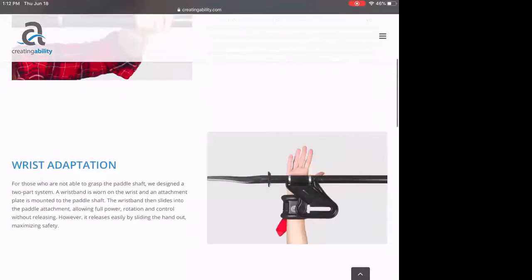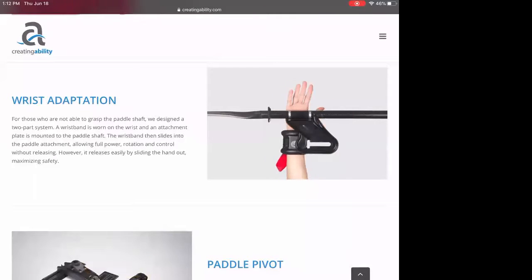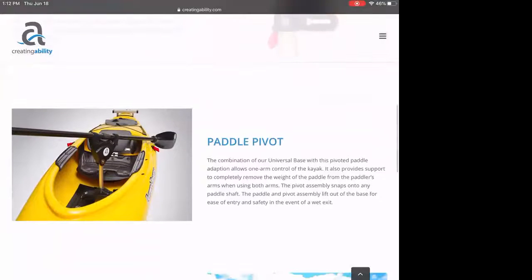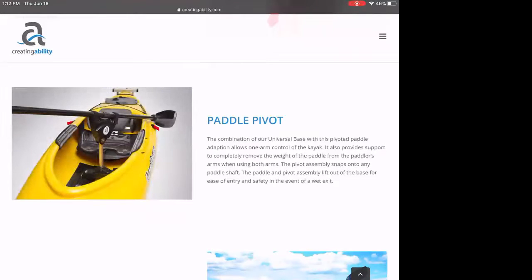And then the next one is if you are not able to grab your paddle. So it slides right in, and then you're basically connected to it. So it's pretty neat, and it helps you paddle. And the next one was my very favorite. This is the paddle pivot. So this is kind of neat, especially if you're afraid you're going to drop the paddle or something like that, which I would even use too.